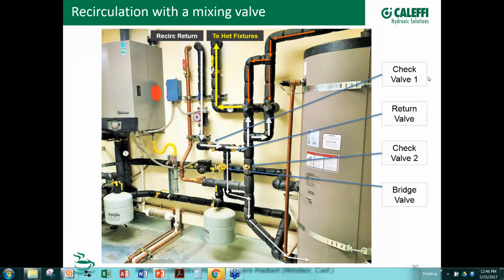So again, going over a very unique application here with the parallel mixing valves, I think is really cool, and just going over the piping there in a real world scenario as opposed to something drawn with crayons.